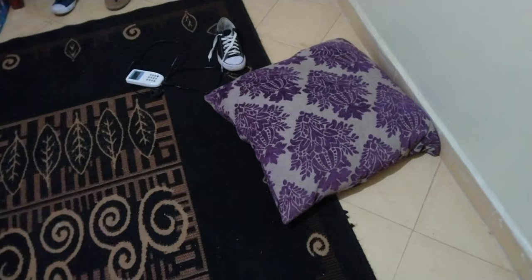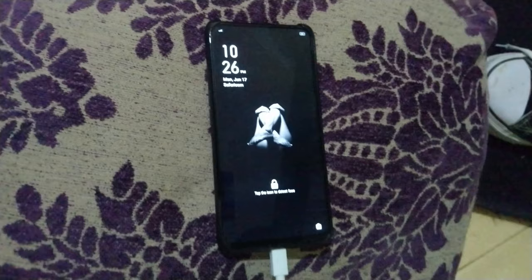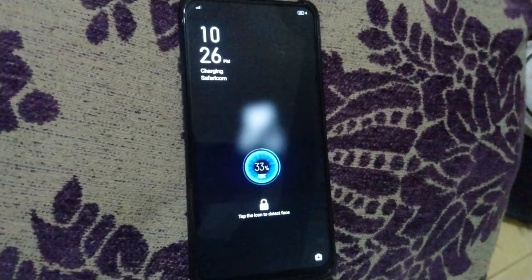Okay, so it's 10:26 p.m. I'm done editing a video, and we're just going to power down right now. We are at 33%. That's after a full day of usage. We have not managed to kill this battery.